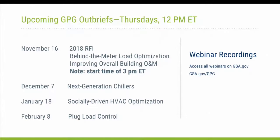In November, this is a part of a series of GPG outbriefs. November's outbrief won't be an outbrief. Actually, the webinar will be more vendor focused, and we'll be discussing this year's RFI, where we reach out to the private sector, educational institutions, and nonprofit organizations for technologies that we can consider testing in the GPG program the following year. This year, our RFI is focusing on two topics: behind the meter load optimization, where we're looking for technologies that provide on-site energy generation, energy optimization, and or energy storage to provide resiliency and participate in cost-effective energy tariff programs.